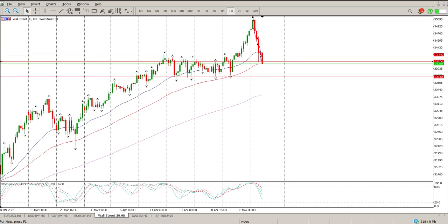Good morning, everybody, and this is your Dow Jones day trade setup for today. So we do have a trade in at the moment, but we'll get to that later in the video.